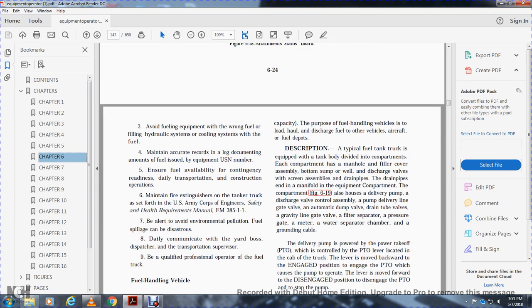Avoid fueling equipment with the wrong fuel, without filling the hydraulic system cooling ship. Maintain accurate records, log documentation, the amount of fuel received, fuel issued, the equipment, and the U.S. number. Ensure the fuel available and the contingency ready for the daily transportation, construction, and port. Maintain the fire extinguisher on the tanker truck as set forth in the U.S. Army Corps of Engineers Safety and Health Requirements Manual, EM 385-1-1. Be alert to environmental pollution; fuel spillage can be disastrous. Meet daily for contamination with the yard master.